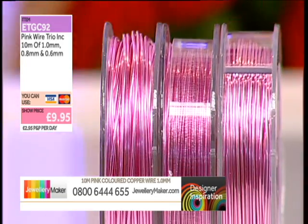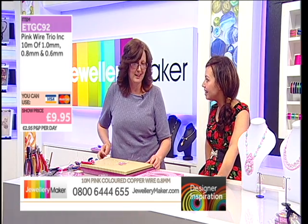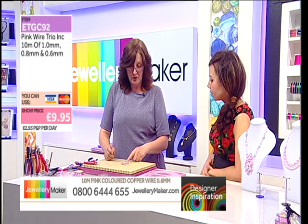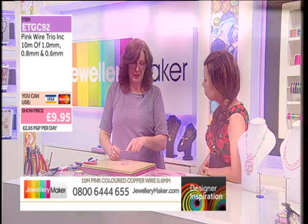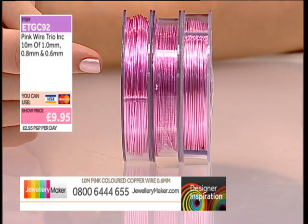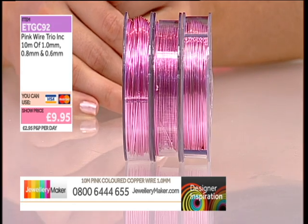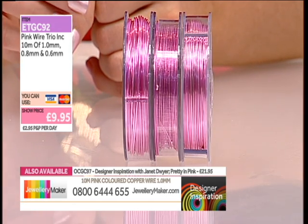That is for the 1mm, the 0.8 and the 0.6. Isn't that amazing? So stunning, because you've got something for everything here. And if you like this design but you don't particularly like the twisted effect, then use the 1mm and have a plain effect. Do it in exactly the same way, but just have the plain wire.